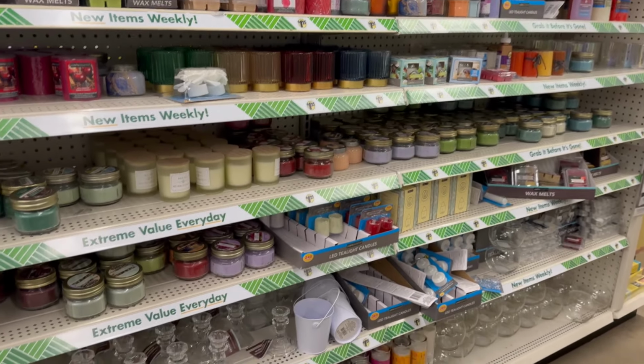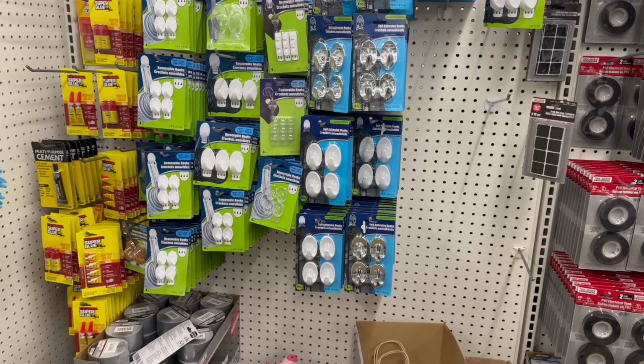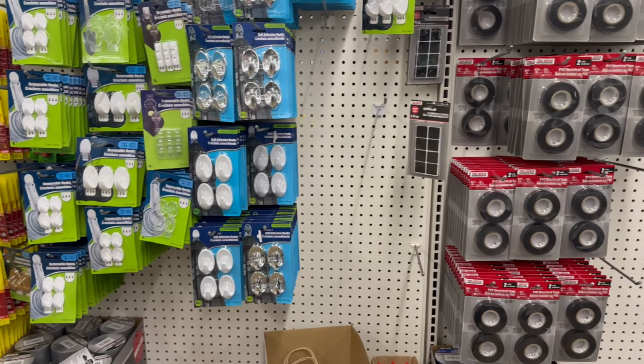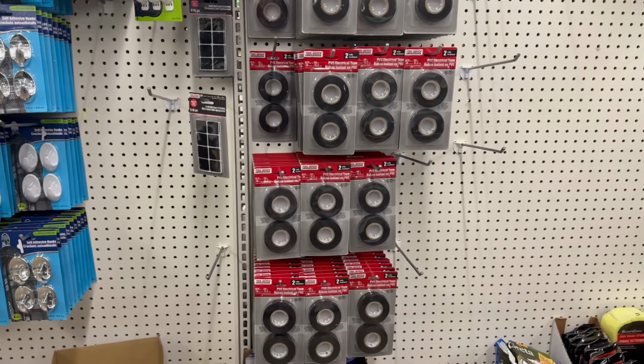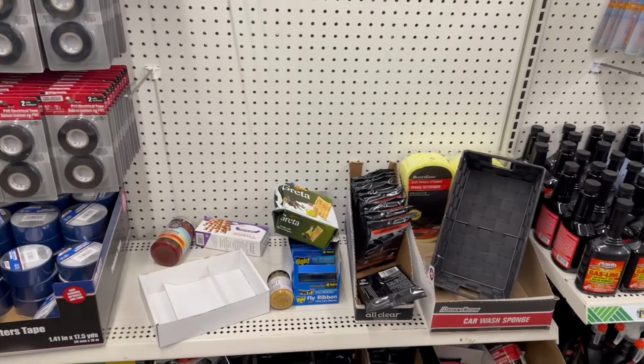Okay, let's turn you around on this side. Okay, so we got some super glue, some hooks. I just bought some hooks the other day and they were so disappointing. I don't know if it's where I put it, but it kept falling. So I gave up. I gotta go get the name brand ones from Walmart.